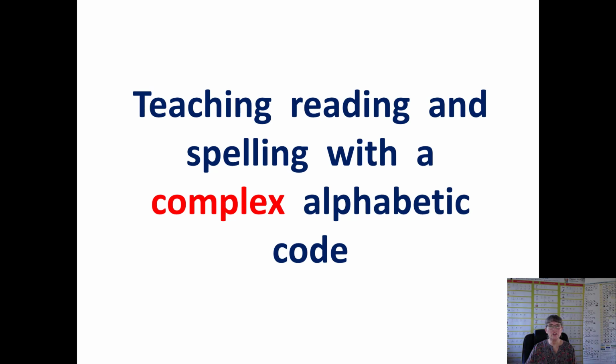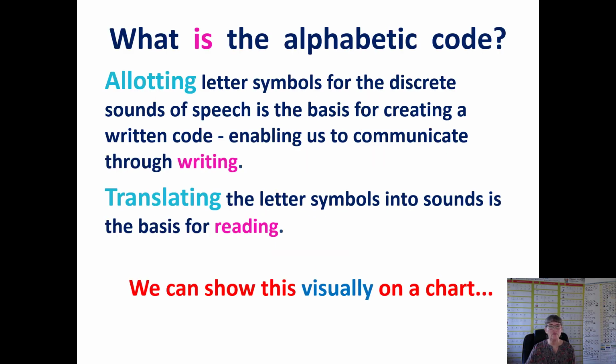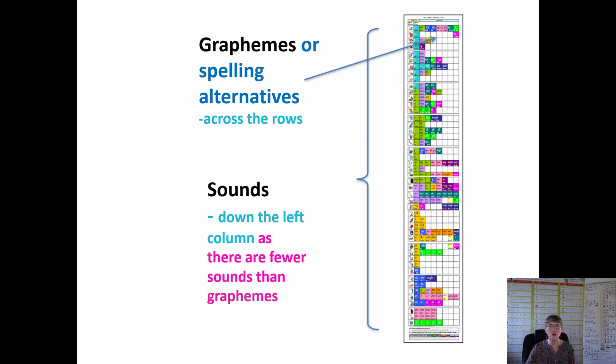Okay, so we've established that the English alphabetic code is complex. Tell the children it's actually the most complex alphabetic code in the world. What is it? It's allotting letter symbols for the discrete sounds of speech. That's the basis for creating a written code, enabling us to communicate through writing. And when we translate the letter symbols into sounds, that is the basis for reading. We can show this visually on a chart.